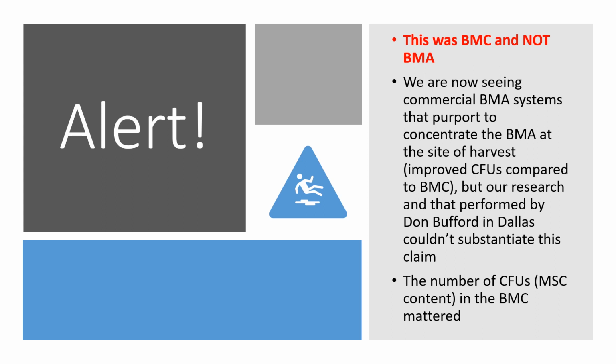They are claiming that through this specialized trocar, they can pull out enough stem cells to help you avoid concentration. The problem is all the research we have to date is in fact with bone marrow concentrate and not with bone marrow aspirate, which is what this is. So you can't apply that research now to this technique.